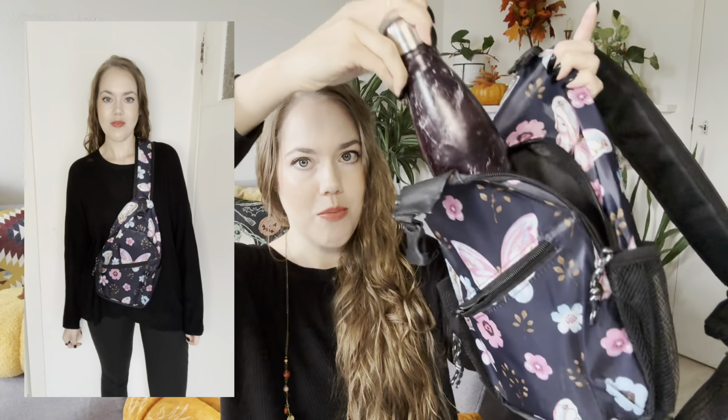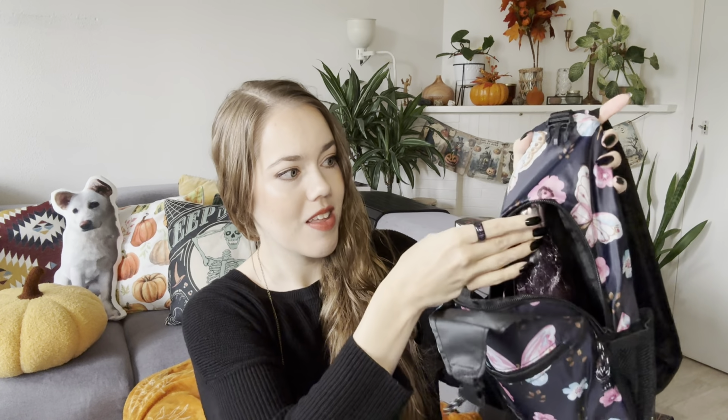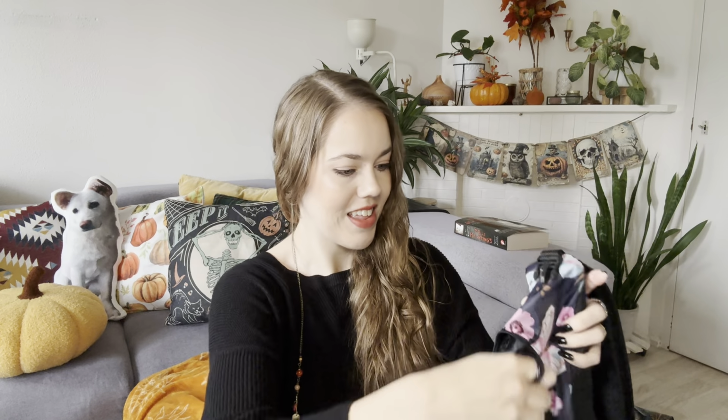Okay, so if I put the bottle inside, it looks like it doesn't quite fit. But there is, in fact, more space up here under the zip. So I can fit my bottle at the back, and the back still closes. So this one does fit a water bottle inside, which is great.